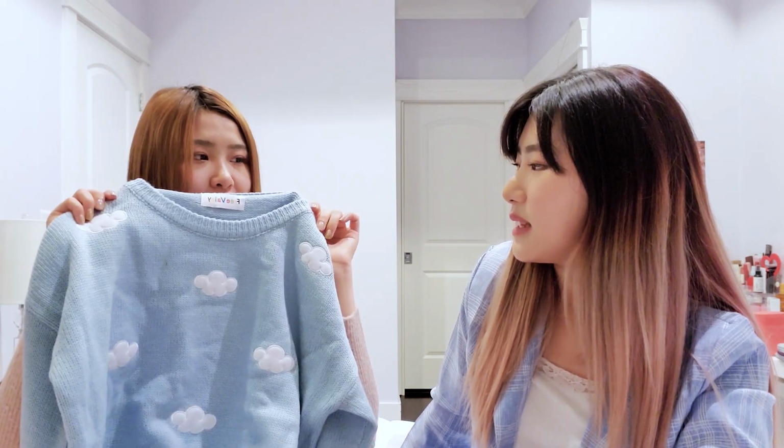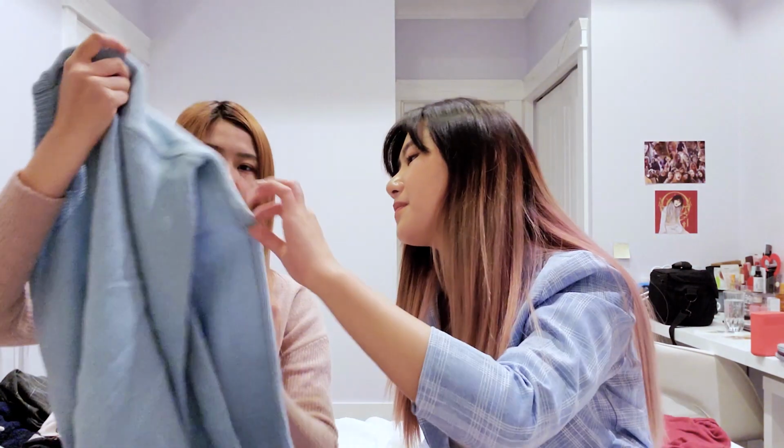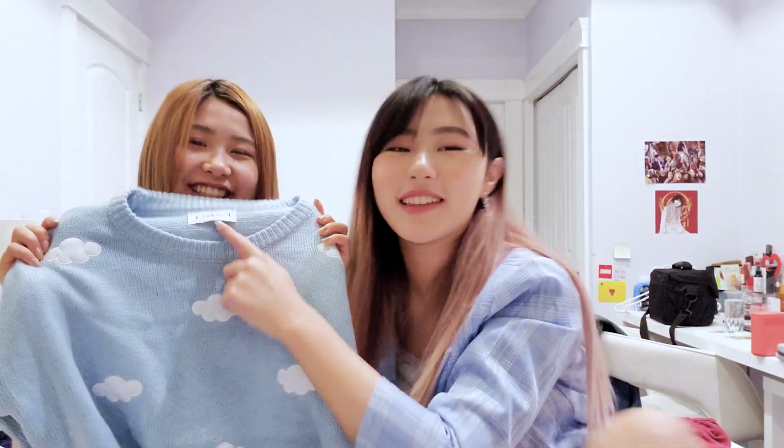You haven't washed it yet, so you wouldn't know if it shrinks. You should probably wash sweaters with cold water anyway. Yeah, to be safe. It's also kind of wrinkly because they packaged it, like they really shoved it in there. 4 stars. Okay, you can rate it 5 stars. I rate it 5 stars, and also look at this. It's a rainbow tag.